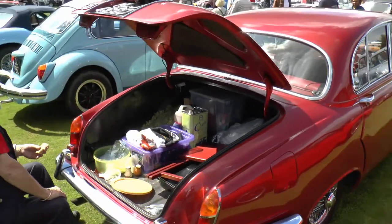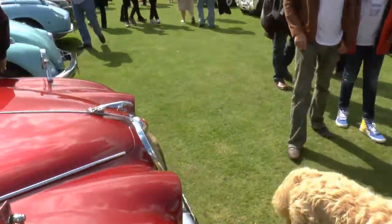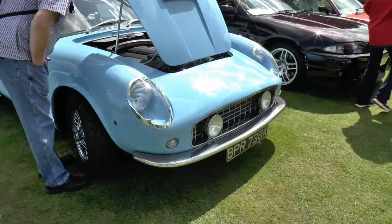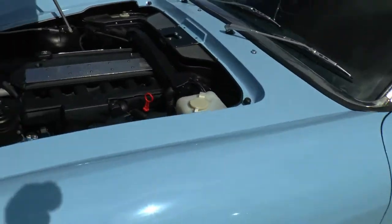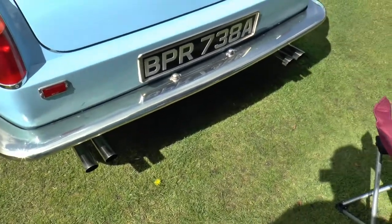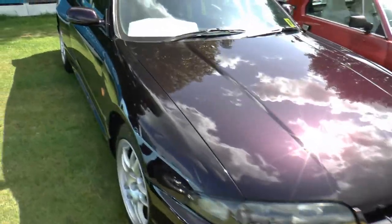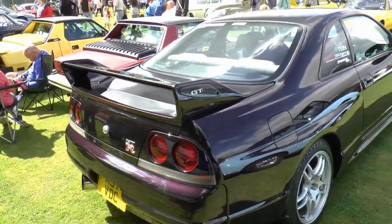Hello. You alright? Not too bad, how are you? Oh, nice chap, doesn't look like a villain. Anyway. V-dub. Touring Superleggera. Can't beat an exhaust. Oh, look, Skyline. I do like a nice Skyline. Love them.